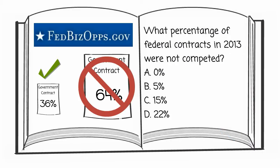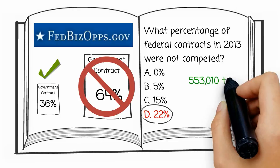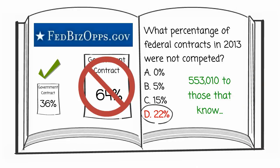Also, 22% of these opportunities were coded as not competed, which means there was no advertisement, notification, or opportunity outside already established sources. That's 553,010 non-competed opportunities that were awarded to people and companies that understand the process we are about to teach you.